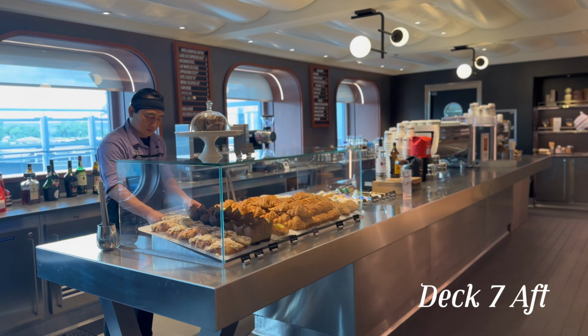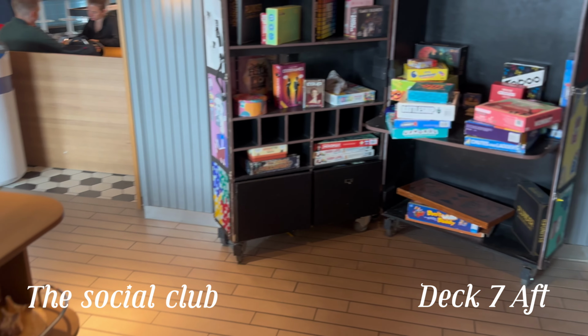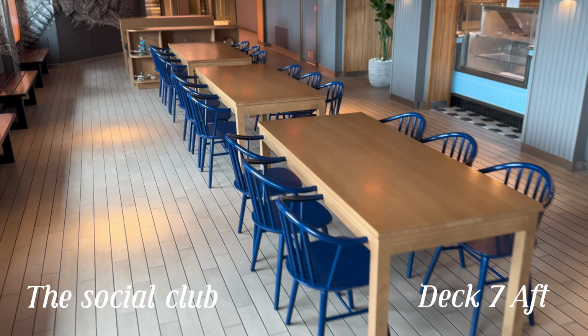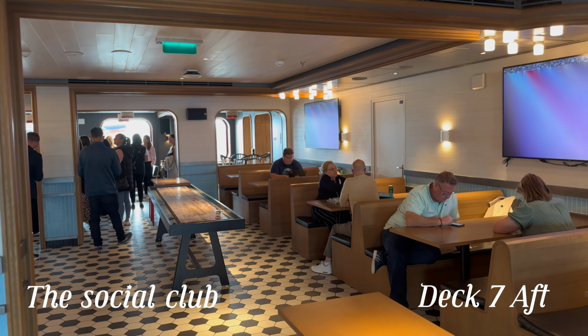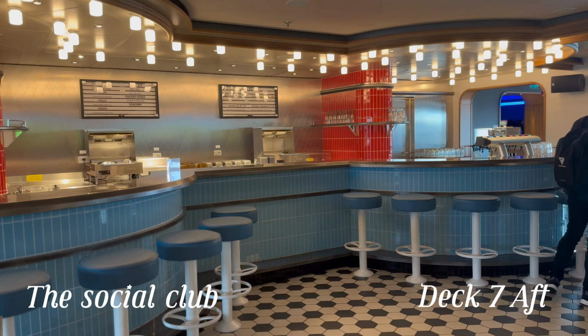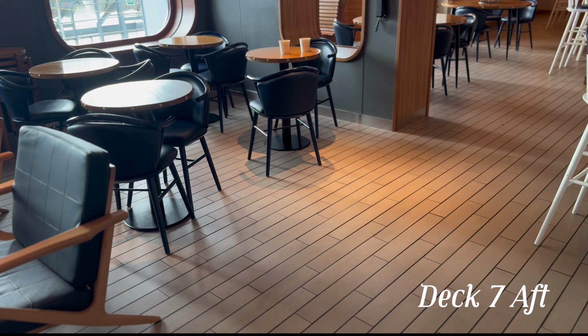There are so many spots on board a Virgin ship for your Instagram photos, and this is one of them. As we head to the Social Club, the Social Club is your diner where you can get your pretzels, your hot dogs. You can play some board games. Did you just see how many board games they do have on board? Also, you can play some foosball and you can also play some shuffleboard. It's a really cool place to chill out.